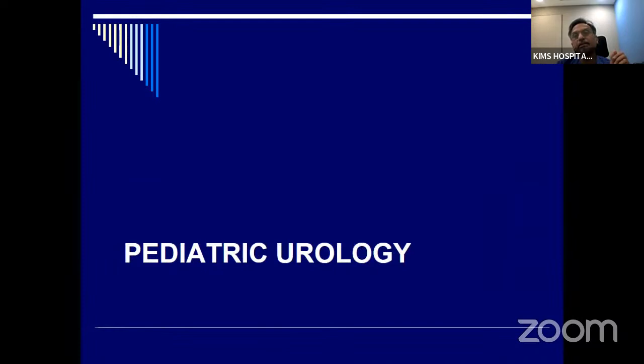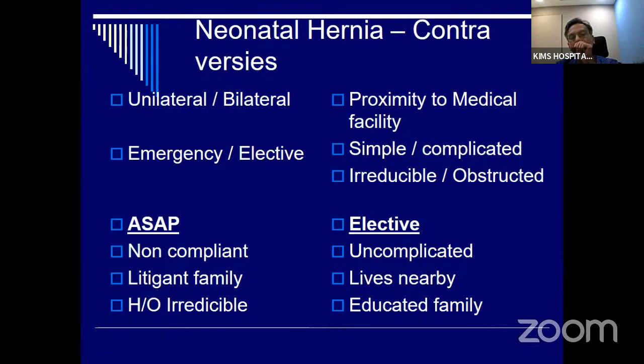And in short, about pediatric urology. So, neonatal hernia, let's start with the neonatal hernias. There are so many controversies in neonatal surgery and hernia. The parents' first question is whether it is unilateral or bilateral, and whether to go for emergency or elective surgery. Especially in neonatal surgery, preterms are the ones who get hernias. Often they are bilateral or sometimes unilateral, but their physical condition is not ready to accept a major anesthesia. So those are the conditions where we selectively decide whether this child needs to be operated on as soon as possible, or electively.